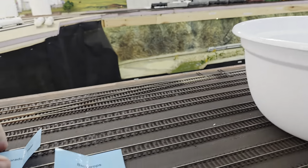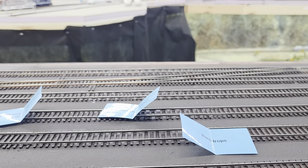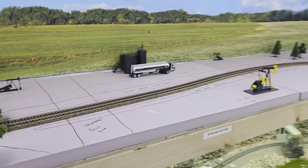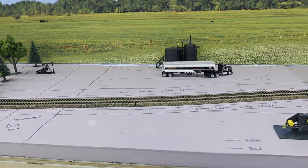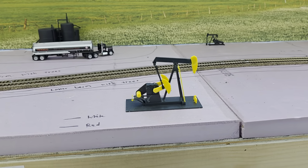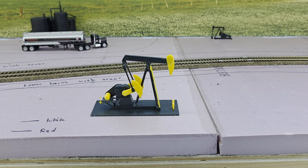Option number 3 now, we have the El Dorado oil field, so let's move over there and talk about that one. So here we have the El Dorado oil field, and this is basically just a collection of oil pump jacks. As you can see, 3 here. There's going to be a 4th. This one is one of those Walthers kits that can be motorized. I chose not to do that option for this one.